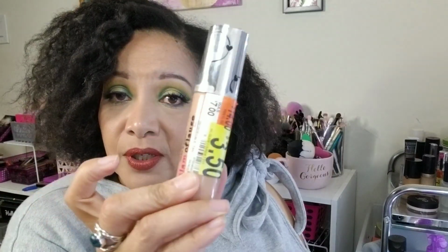So here's the first one. This is a plastic bottle. Has a pump on it. Love pumps. I love pumps. I don't know about y'all, but I love a good pump.